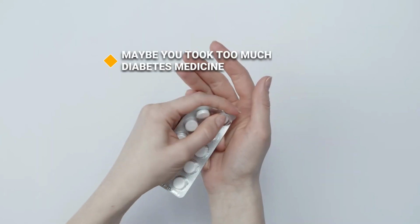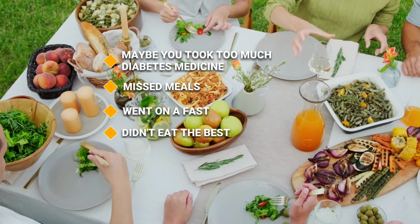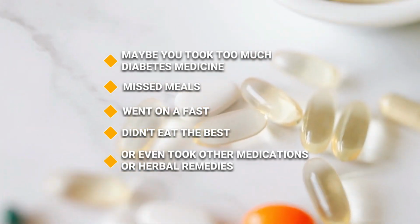Now, if you're diabetic, low blood sugar can sneak up on you for lots of reasons. Maybe you took too much diabetes medicine, missed meals, went on a fast, didn't eat the best, or even took other medications or herbal remedies.